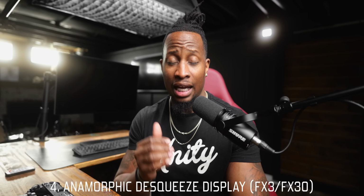The next thing is anamorphic de-squeeze display in camera. That's also something that I've been telling Sony that I wanted for so long, and now we have it. There are some caveats, so I will get to those in a second.